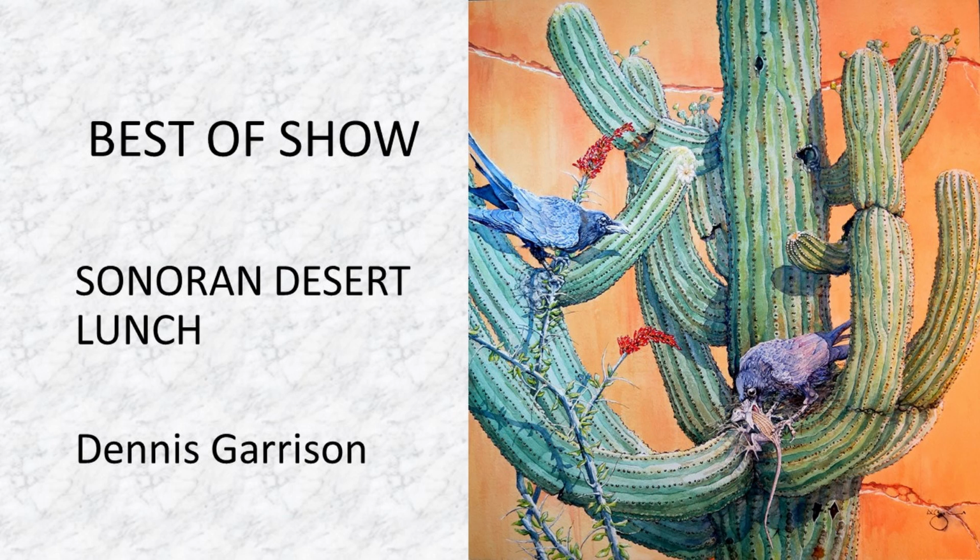The artist has done a great job with the shadows as well. It really gives it texture and depth. And I love the background of the warm orange wall that really silhouettes and showcases the saguaro itself.